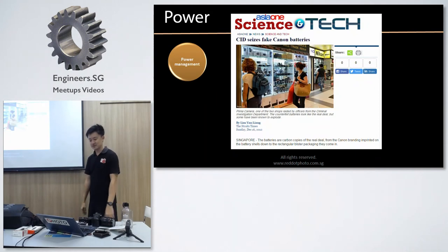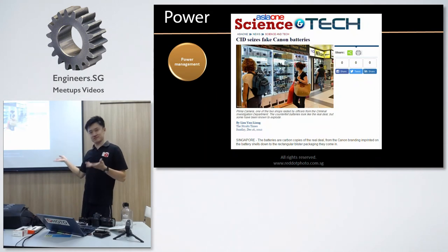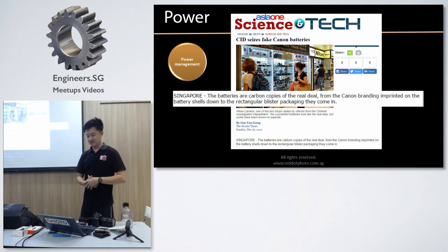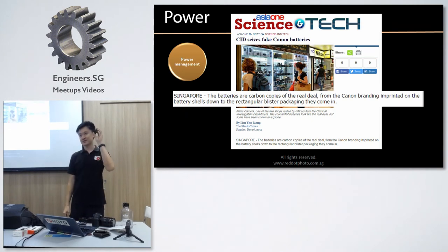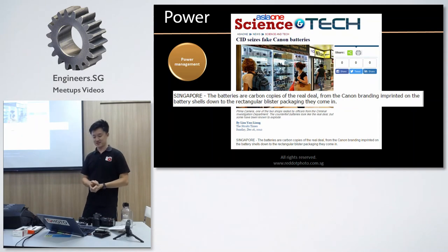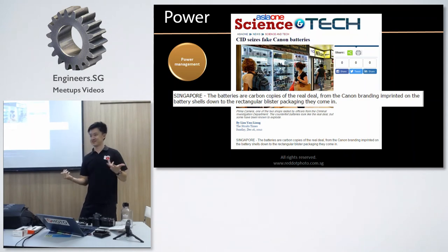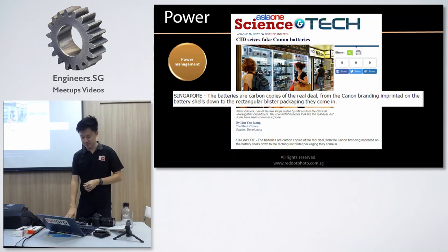So one shop in Singapore was caught selling fake batteries. The shop is no longer around because they changed name. Next door. You know, right? So please don't buy, because you will get in trouble. You may get exposure.